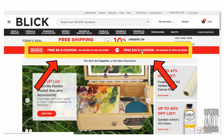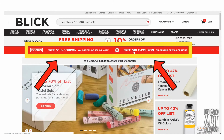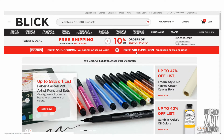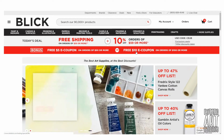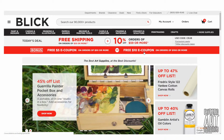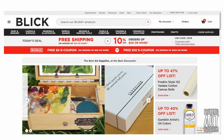So if you spend $300, you're still only going to get $10 cash back. But if you spend $100 and you get $10 back, that's 10% cash back. So that's taking the most advantage of this deal. Blick and Jerry's have a very similar policy where they price their supplies very competitively with each other.